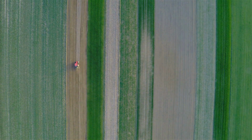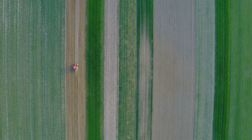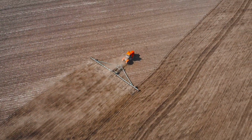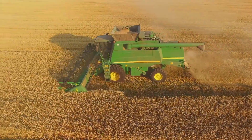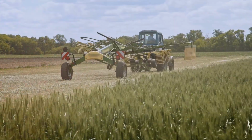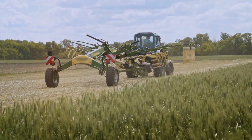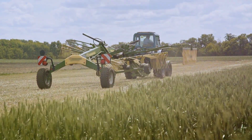Well, hello there, you bunch of petrol heads and farming enthusiasts. Today, we are going to talk about the 10 modern agricultural machines you need to see. Forget your rusty tractors and your grandfather's plough. This is the future of farming. And it's a bloody sight more exciting than watching grass grow.